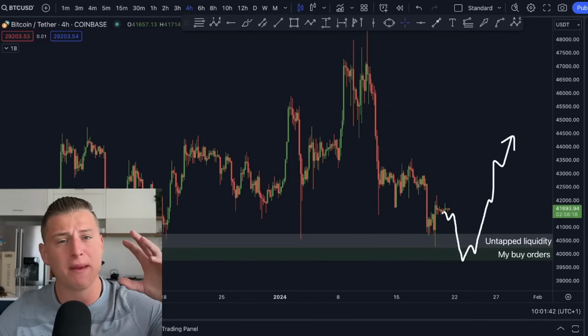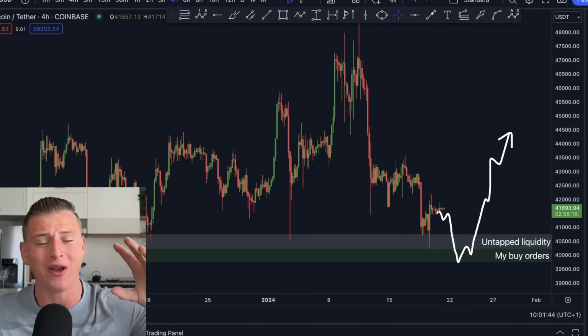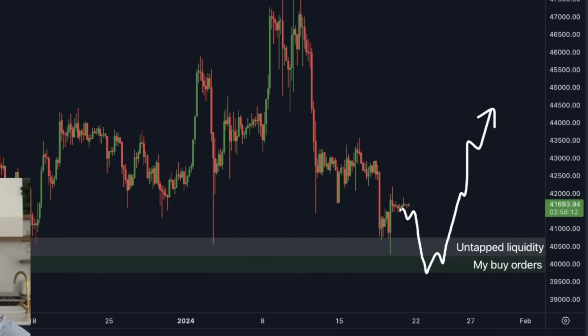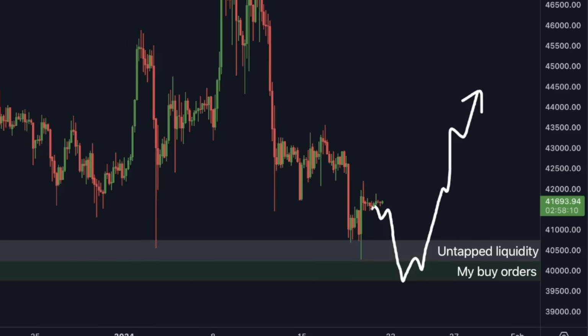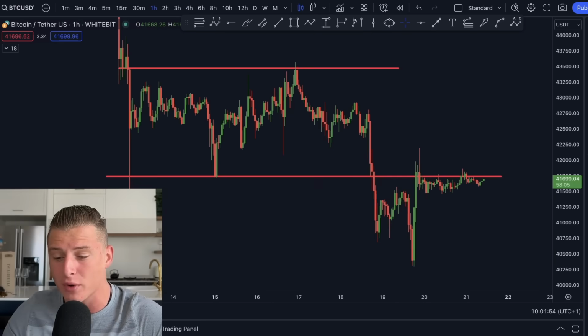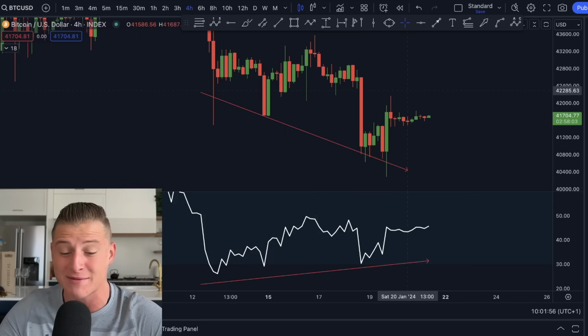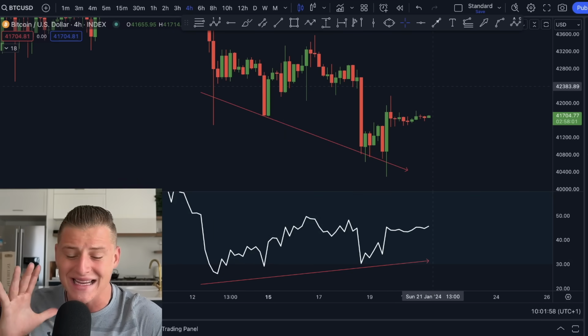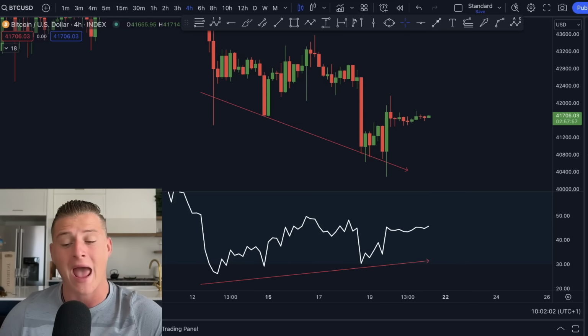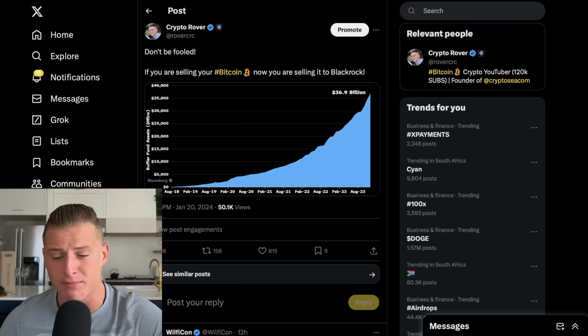I think there's going to be one final flush out before the next move towards the upside starts for Bitcoin. And on today's video, I will be explaining why I think this is going to be happening, at what targets I will be buying, and many more important charts and things we need to discuss, because Bitcoin right now is indeed creating a bullish divergence on that 4-hourly time frame, and I will be talking about this and the most important charts and news.